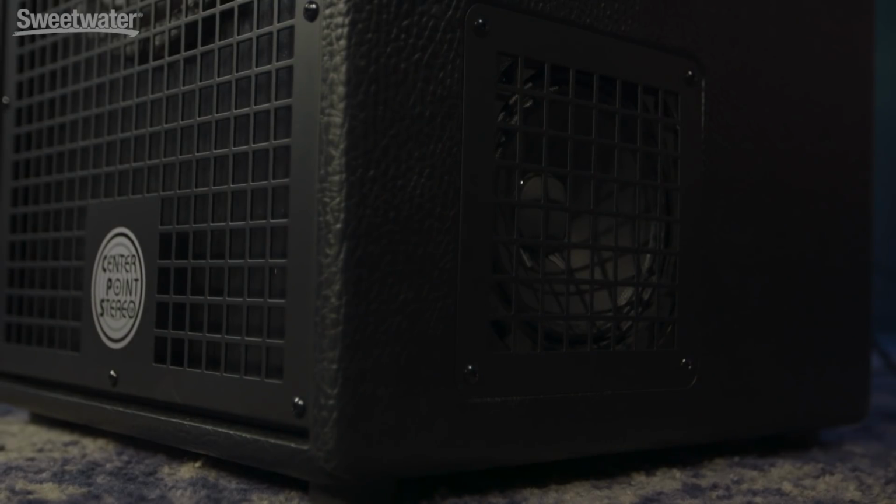The patented Center Point Stereo technology utilizes 4 speakers inside this single cabinet. We have 700 watts of power here, and then we have a 12-inch Eminence woofer and a coaxial 1-inch titanium mid-range driver. Those two drivers are providing the center or the front-facing output from the speaker cabinet. Then we have a dipole speaker arrangement. We have 2 6.5-inch Eminence speakers on the sides, one down here and one on the opposite side, and those are set up for opposite polarity.